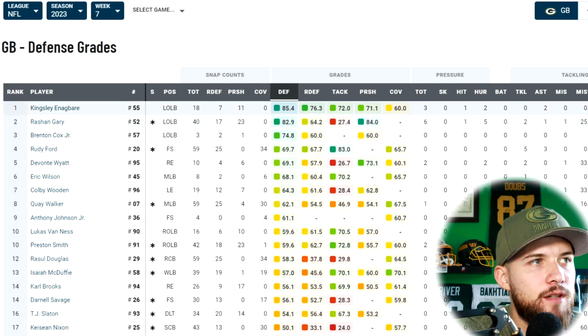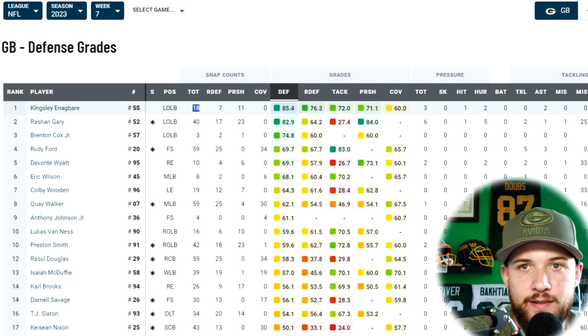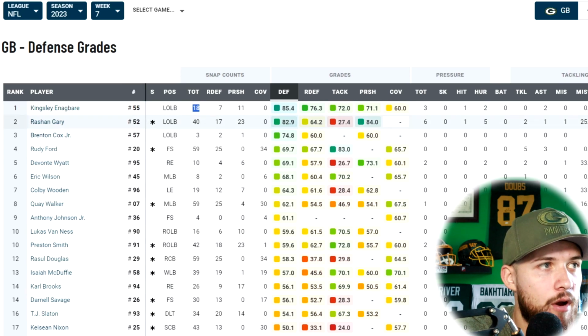At the top here, we see JJ Enagbare. He only had 18 total snaps, but a really, really nice PFF grade, an 85.4, 76.3 run defense, 72 tackle, 71.1 pass rush. He had 3 total pressures, a hit, 2 hurries, and 2 assist tackles. So really nice game by Enagbare here.